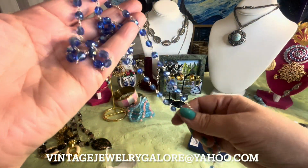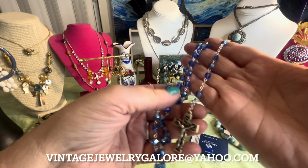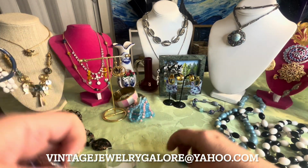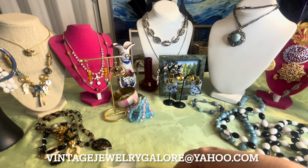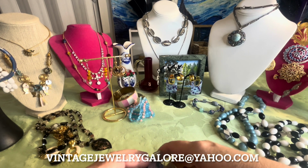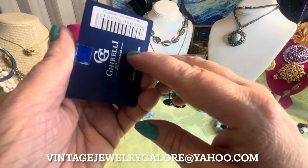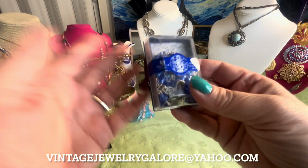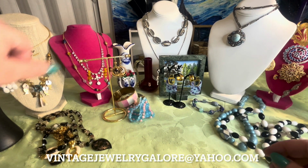AB glass, blue AB glass, and they come in this little case. I don't know how old they are even. They were bought online, so I don't know, 90s or later, I guess. I don't know how long things have been sold online, but look. Well, wait, yeah, they have the website right there. They come in a little case and they're pretty rosaries.